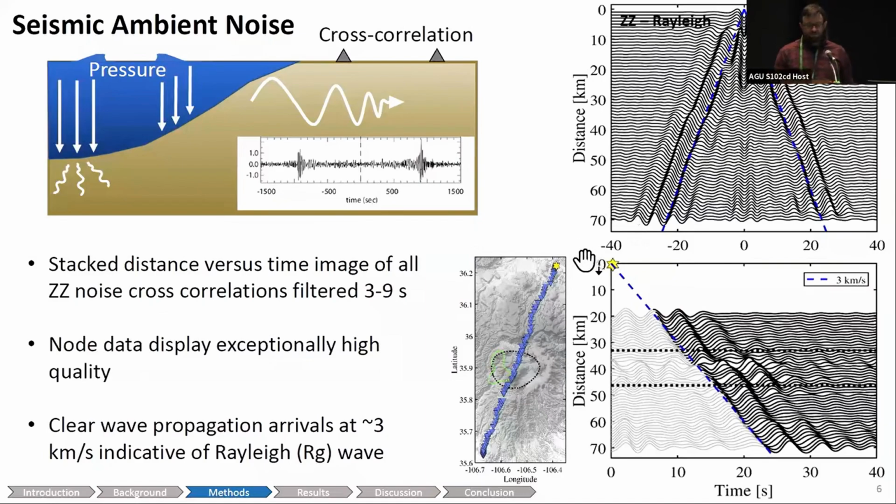Another advantage of this study is that each seismometer can work as a source and a receiver. And so here down in the right, I'm just showing a virtual source and a move out. And then what you can see is that as that Rayleigh wave energy enters the caldera ring fracture, there's a strong delay in the arrival times. And this is about as close to a direct observation as you can get when you're working with ambient noise cross correlations.